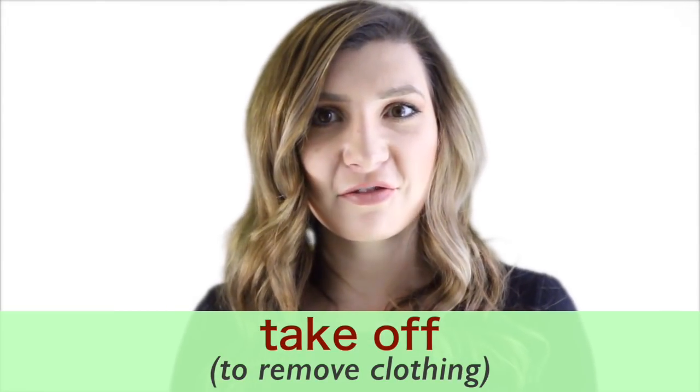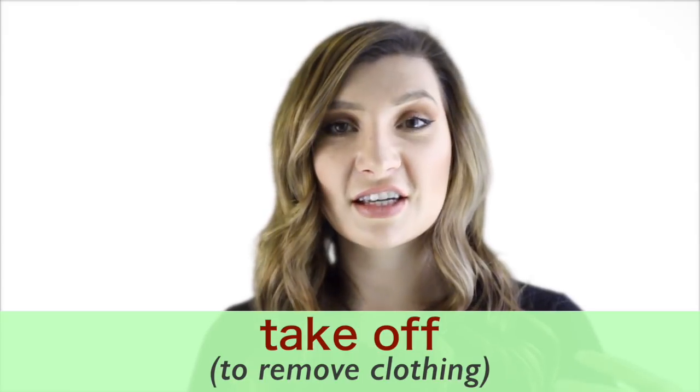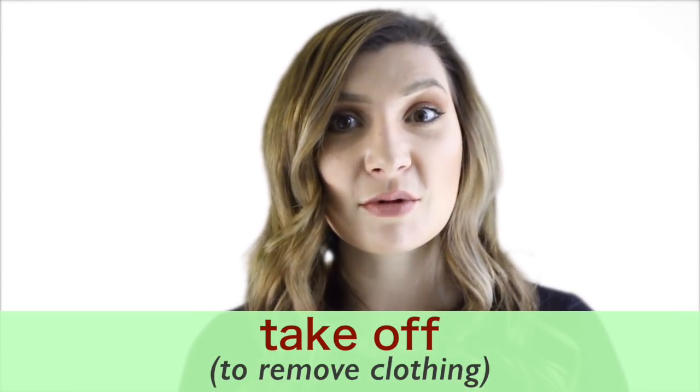Number two is the opposite of put on, and it is take off. And take off means to remove clothing. I've heard many learners of English use this incorrectly. Many say put off. Please don't mix these up. They're very important. We use them a lot. We talk about them in our routine.